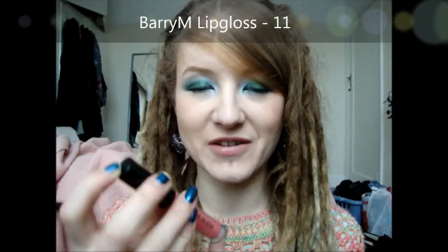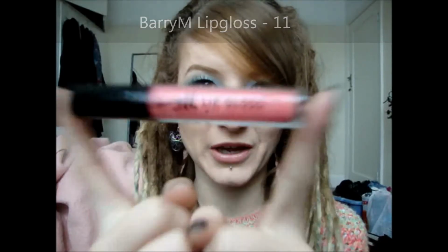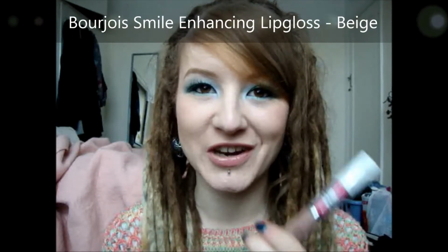My favourite pink lip gloss, this is the one I'm wearing, is the BarryM Lip Gloss, and it's in Coral, number 11, but I'm going to call that pink because I'm pretty sure that's pink. I've got it on now, and I pretty much used this one up, so I might have to get a new one of those soon.